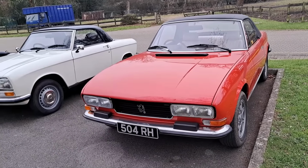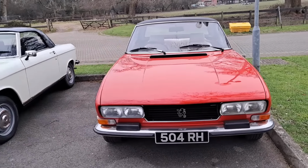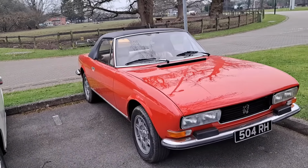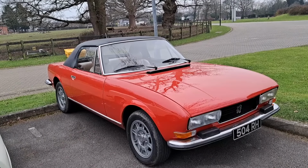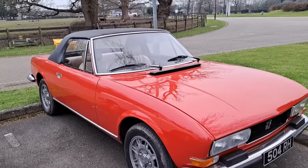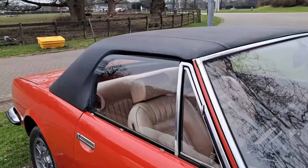We'll start off with this Peugeot 504 Cabriolet. This is a later one than the one I filmed last year. This is a 1978 model that was converted locally to right-hand drive by a dealer. The earlier models, like the one I drove, a 73, were converted by a company called Hodeck in Surrey. This was converted by a dealer.